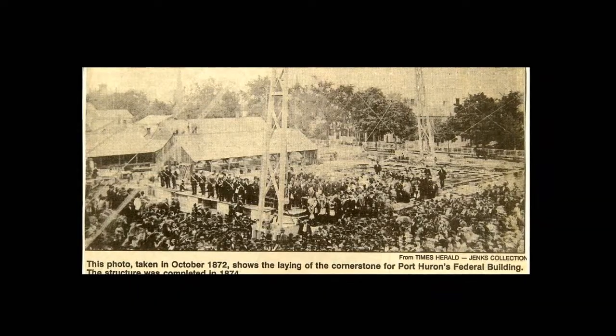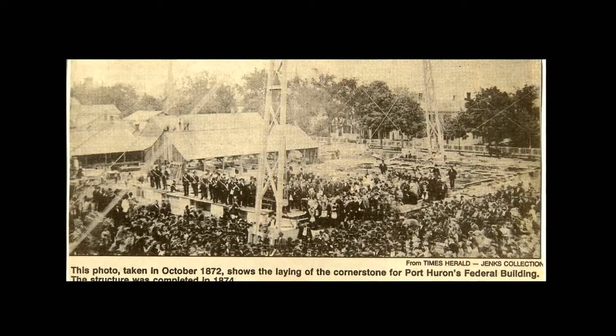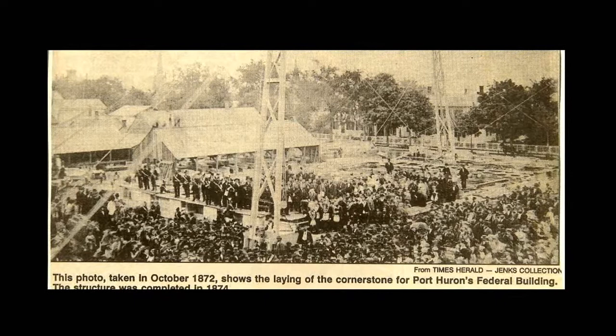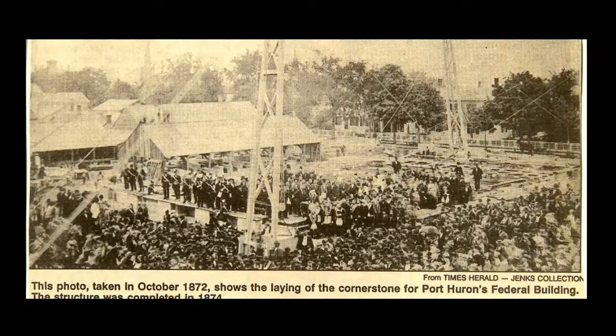Fortunately, we have a couple photographs of that ceremony, the one you're looking at here. And if you look closely, you can see the band on the platform playing. At this point in time, only the basement was completed, and of course the drainage and sewers for the building as well, because that ran under the basement.